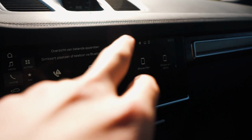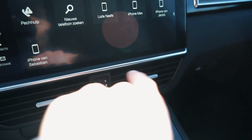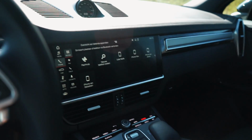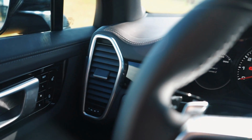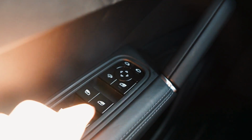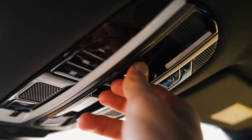So the 2 air vents that normally were inside the Navi in the MK2 Cayenne are now located right here, which gives the interior an overall cleaner look, I think. But these 2 ugly things are still on the right and left side in the car, so yeah. So you just have a little glove box to store the documents of the car, of course. And then here you have your wing mirror controls, and then here you have your window controls to, of course, control all the windows.